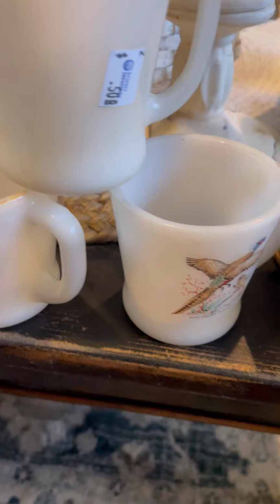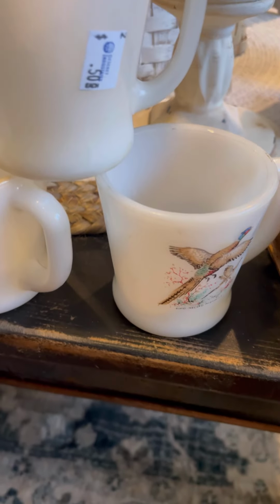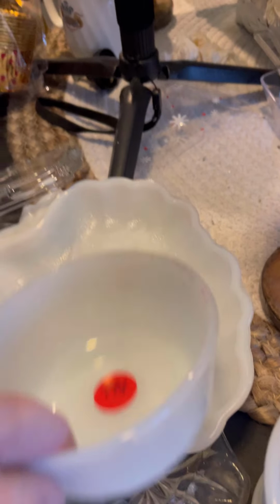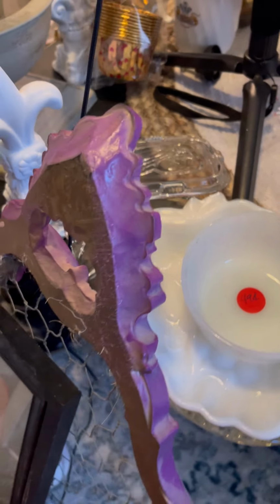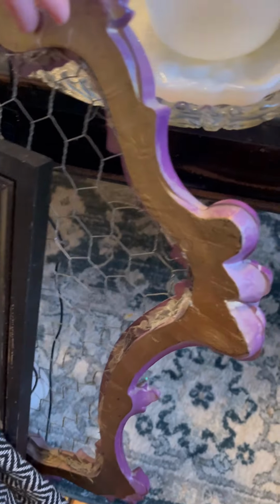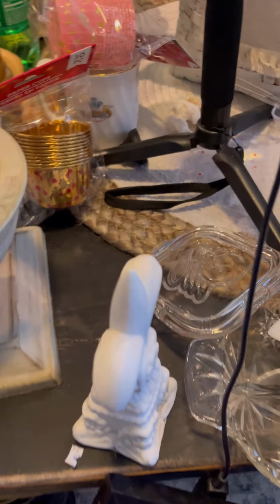Okay, I'm super excited to show you what treasures I brought home. I was really disappointed that I lost the footage for this, but I found these pheasant milk glass coffee mugs, and I love them. They were 50 cents each. Then I found that milk glass bowl and this grape milk glass little plate, and I found this bird pitcher for $2. And this really cool piece with chicken wire, and it was super dirty and purple, but I will totally flip all of these things.